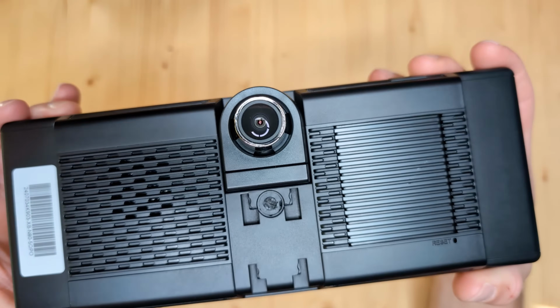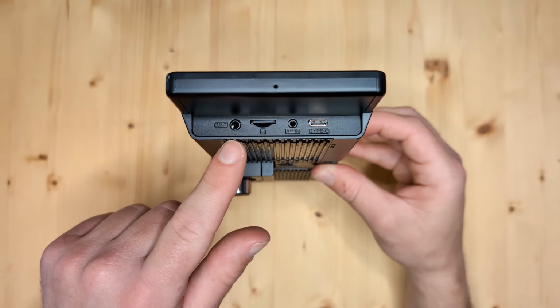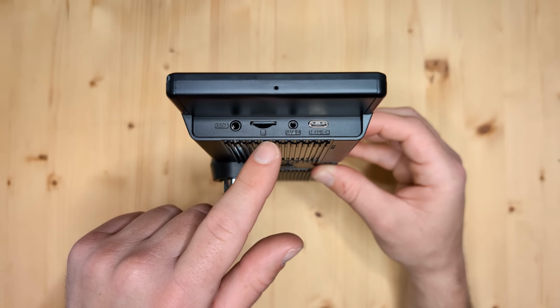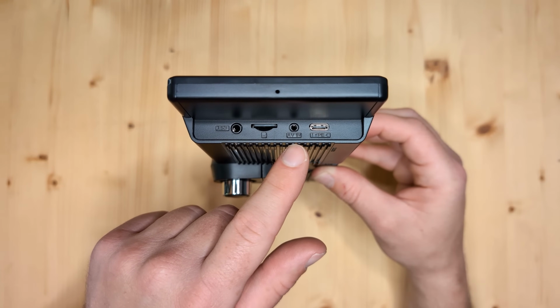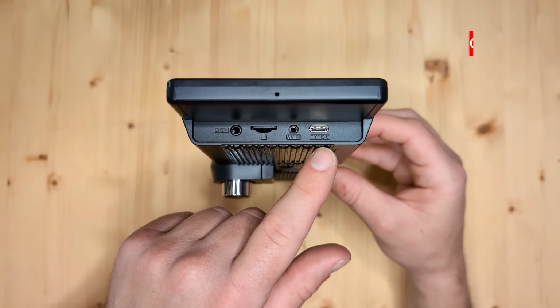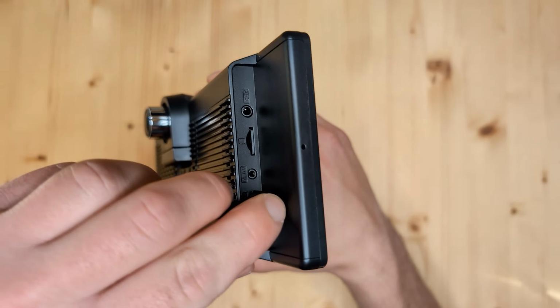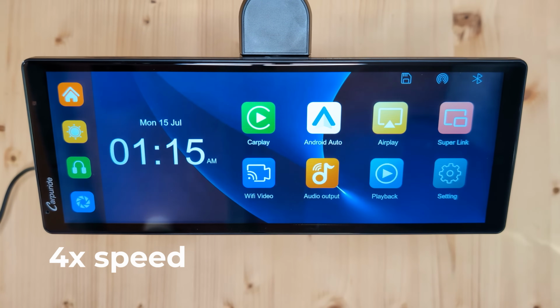In contrast, the W903 strips things down to the essentials with just 4 ports. There's a 3.5mm aux port, a micro SD card slot which comes with a 64GB card pre-installed, the 2.5mm reversing camera port, and a USB-C port for power. The W903 clearly focuses on simplicity by including only the most necessary ports, which might appeal to users who don't need such a variety of connections.